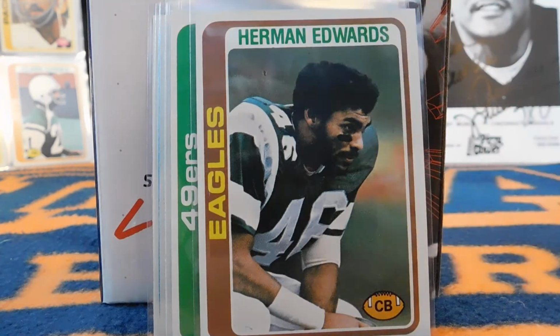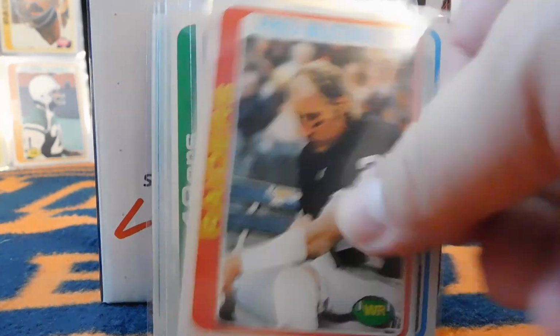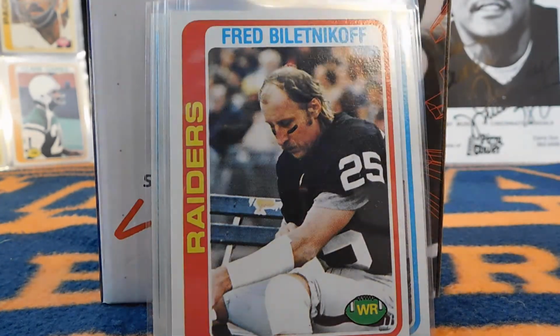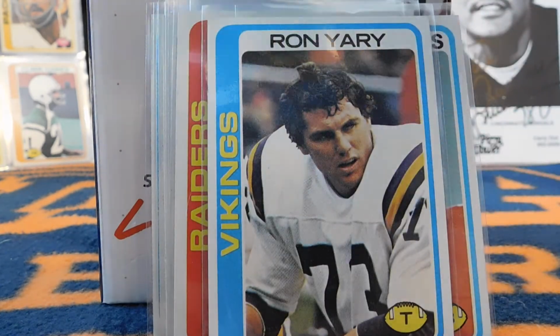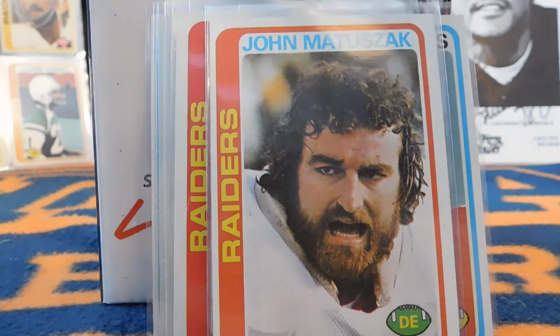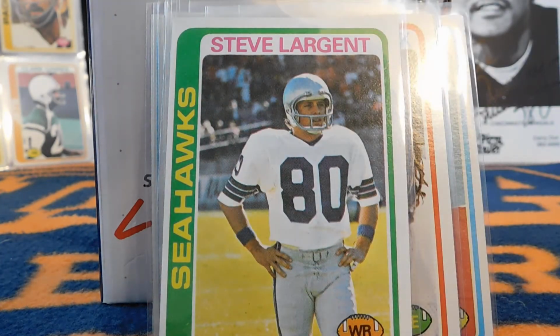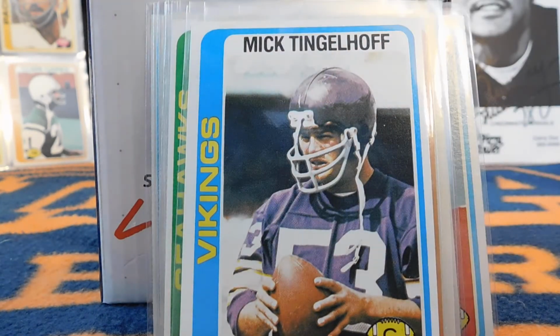Herm Edwards, popular coach. He played to win the game. Alan Page, Bob Lilly, Emmett Thomas. You know, a lot of these Hall of Famers. Now, this guy, John Matuszak, he played Sloth in The Goonies. Kind of cool to have his card. Steve Largent, one of the all-time greats. You got Jack Ham, Mick Tingelhoff.